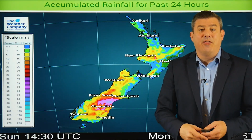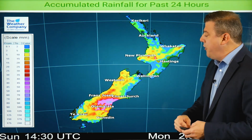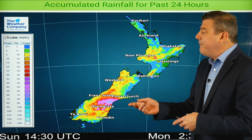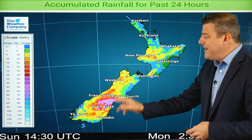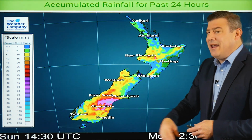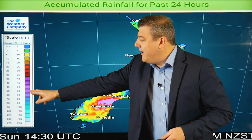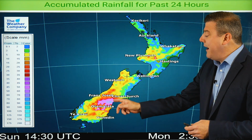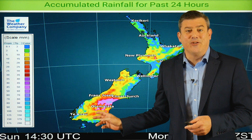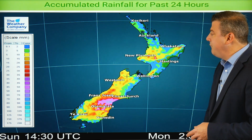And that's where we start with the rain that has already fallen over the last 24 hours. This was captured at 2:30 this morning, Monday morning, for the last 24 hours. And it shows Canterbury getting a decent downpour. Some areas in here may be getting around 80 millimetres of rain, and the areas in pink surrounding it in the 45, 50, 60 millimetre mark. So that's a really good bit of rain for the driest part of the country. This is now the driest region. So great to see some rain there falling as snow higher up.